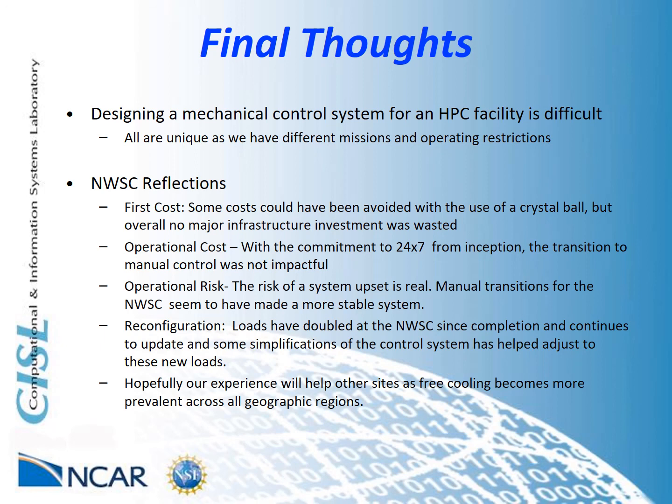Some of the reflections relating to operational costs are that the NCAR had a commitment to staff the facility 24/7 from the beginning, so options were available to make things more manual when switching between free and mechanical cooling based on the limited number of times this process would be needed. The team's operational risk reflections are that the system upset risk is real, and that the NWC's change to manual transitions is felt to have provided a more stable system overall, especially as the IT loads change.